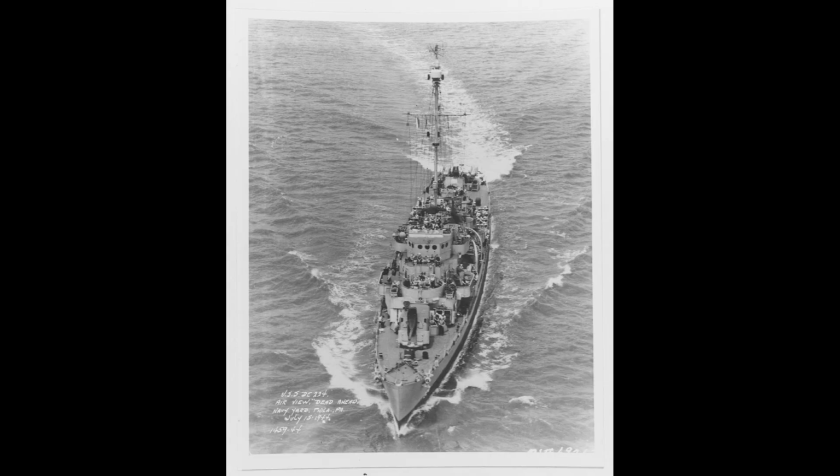But the weapons were effective. The Hedgehog, mounted forward between the No. 1 and No. 2 guns, fired 24 contact-fused projectiles in an oval pattern 65 yards ahead of the ship. Unlike depth charges, which detonated at preset depths regardless of whether they struck a submarine, Hedgehogs exploded only on contact. This created a psychological advantage. When Hedgehogs exploded, everyone knew a submarine had been hit. When Hedgehogs failed to explode, the crew could reload and attack again without waiting for depth charges to sink and detonate.